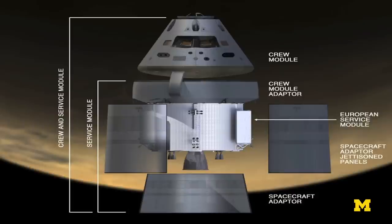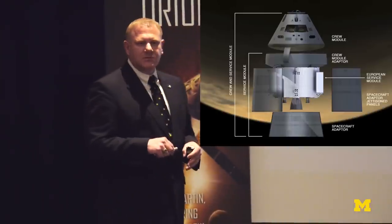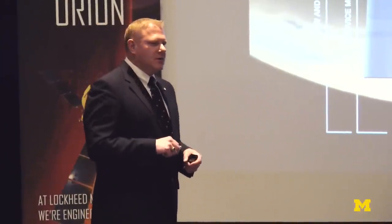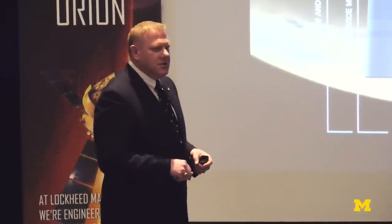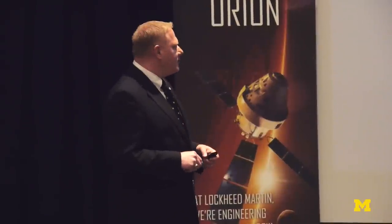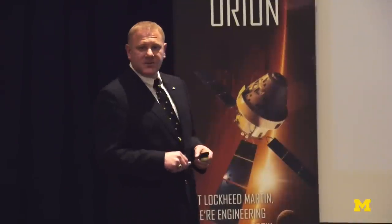So I mentioned the European service module. Lockheed Martin was originally building this service module, but in the same mindset of the International Space Station, NASA wanted to continue that collaboration effort with our international partners. And so they've now moved the service module build to the European Space Agency. So Lockheed Martin's now in charge of integrating the European service module with our vehicle. We're working with Airbus and folks over in Germany and Italy and France to make sure it meets all the requirements that we've got set for the rest of the vehicle and that it all comes together nicely in the end.